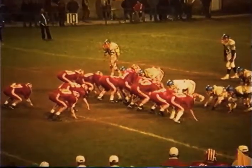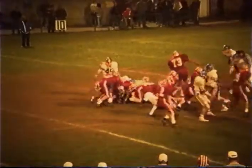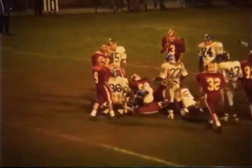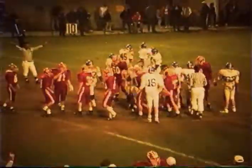Fourth down two for the G guys. Dudley takes the snap from center. He can barely get that handoff to Brent Surface. It will be a fourth down, I believe.